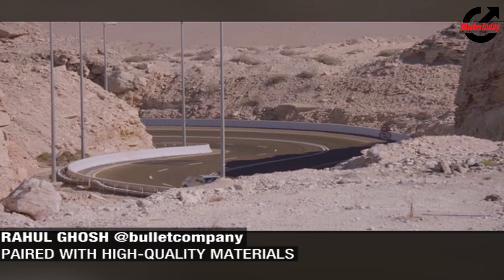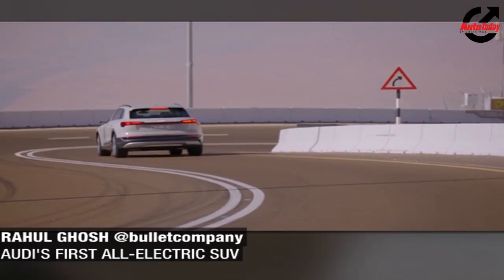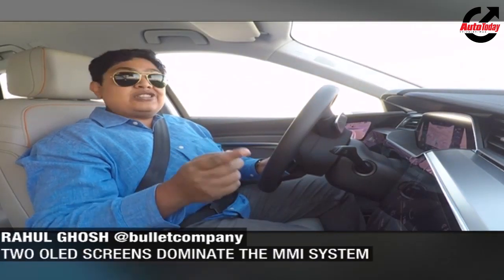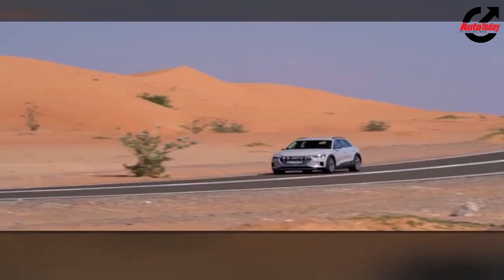It's incredible. I mean, if you thought electric vehicles were 50 years away, well, let me tell you, no, they are round the corner and they are coming fast.